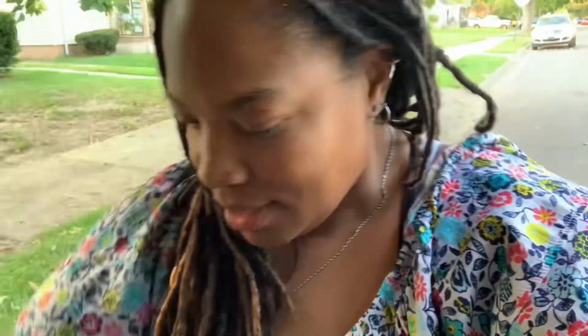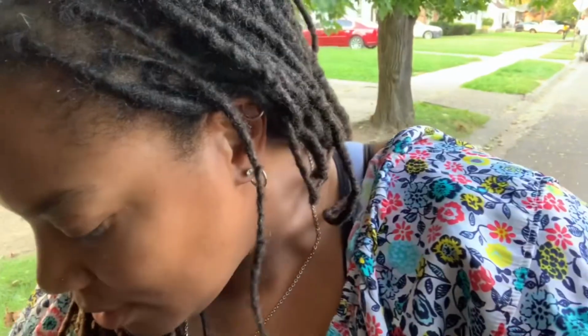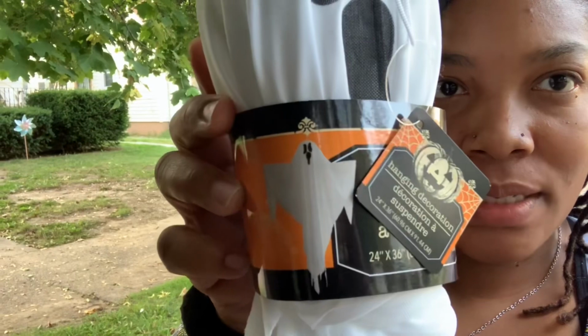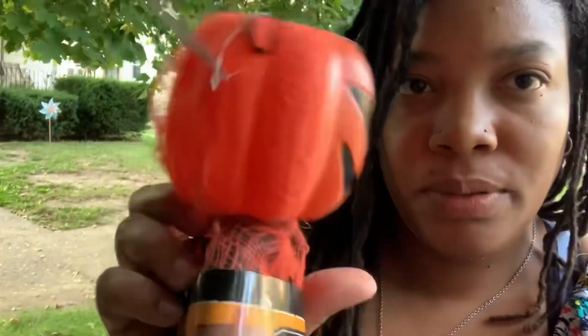Okay. I got a skeleton. Uh-oh, his head's backwards. Okay. A skeleton. Hold on. I got this little ghost that you hang up. It's supposed to look like that. I got two of these pumpkins that you hang up. And I'm not sure how it's supposed to look, but I'm thinking it's supposed to look like the ghost. So I got two of those.